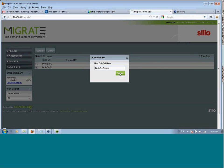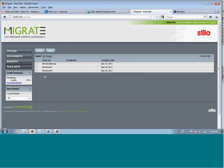I like to make a backup rule set anyway, just to be on the safe side in case I do something really wrong. Now go ahead and use this rule set and apply documents just the same as the other rule sets, and modify it and adapt it to a whole other family of documents to my heart's content.